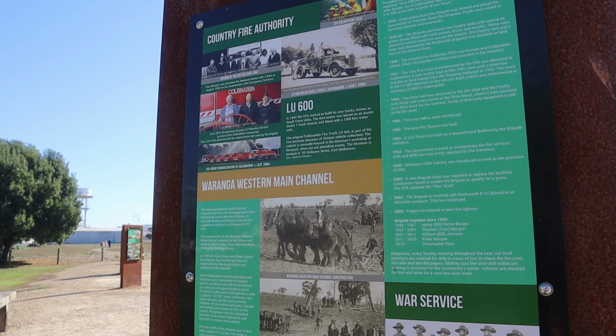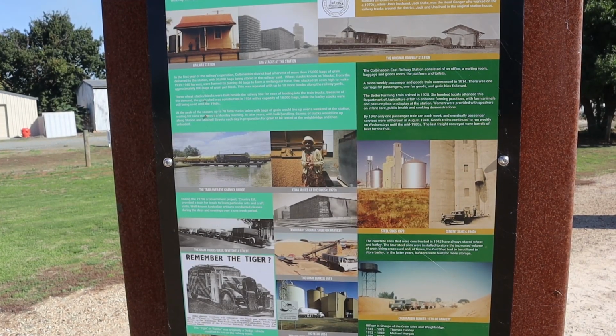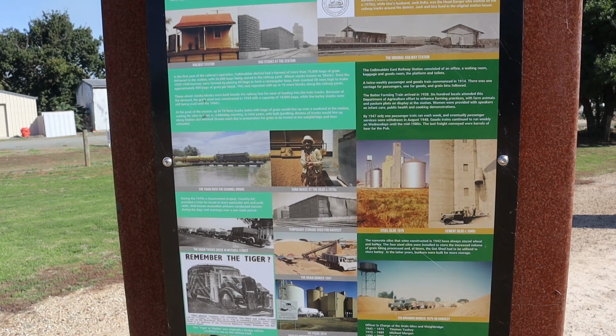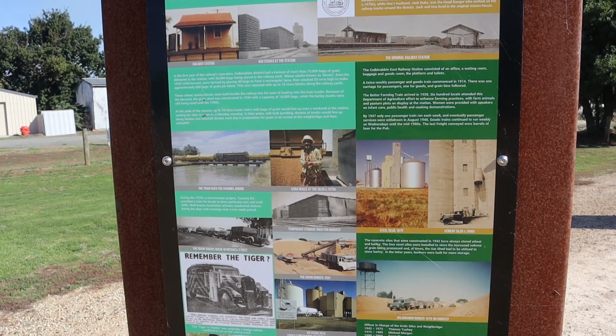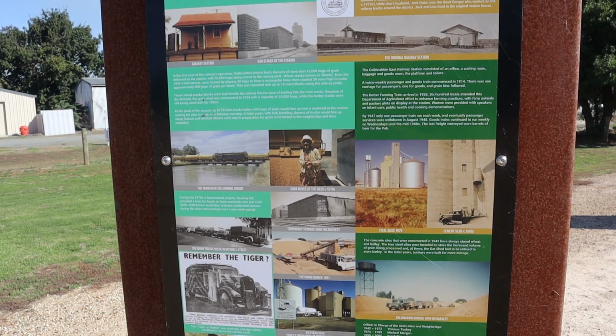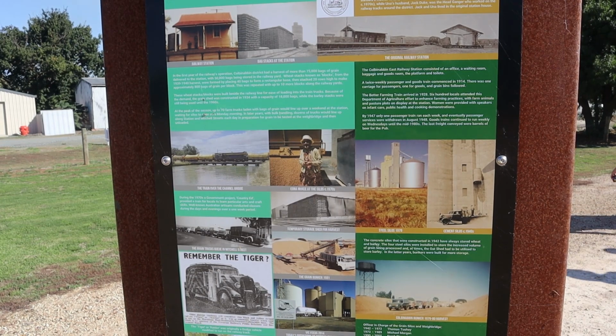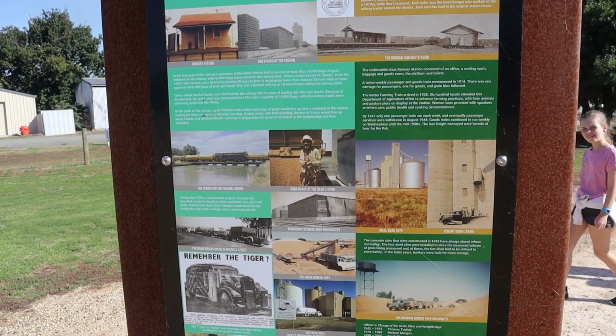A little panel here showing the significance of the railway line to Colbinabbin, and also many towns as Victoria grew from a single major city at Melbourne down on the port. Certainly the growth and expansion of the railway system allowed goods and services to be transported all around. Certainly in the earlier years, before we had trucks on the road, the railway was the lifeline.